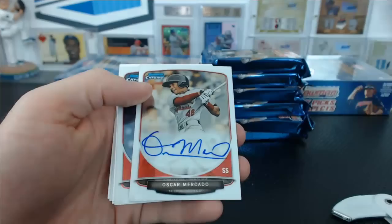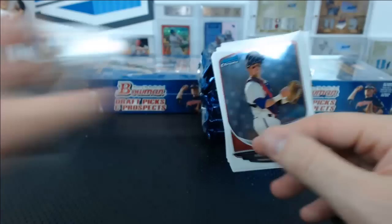Jason Kanzler refractor and an Oscar Mercado for the Cardinals base auto. Kyle B. Cardinals hit, Kyle B.